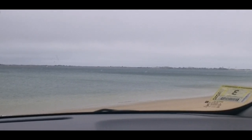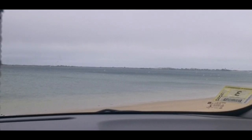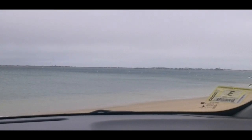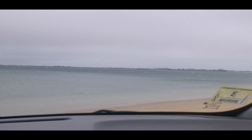It was kind of a dreary day, foggy. It's clearing up a little bit. The fog is, anyway. I think it's going to rain the rest of the day.